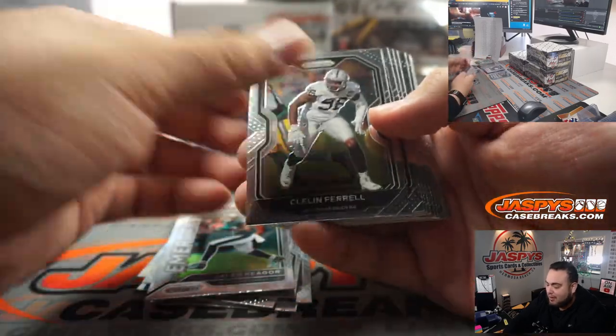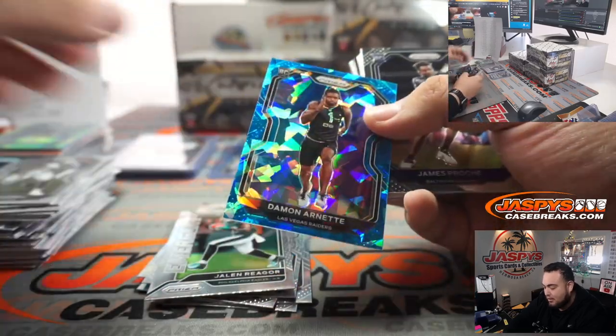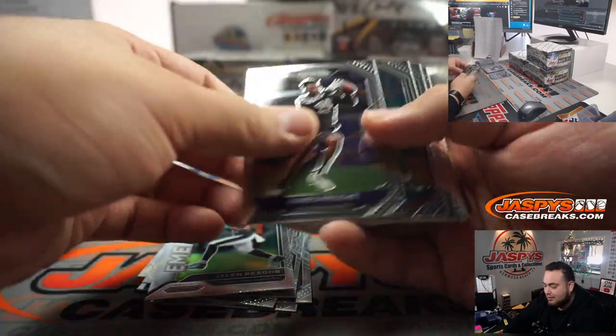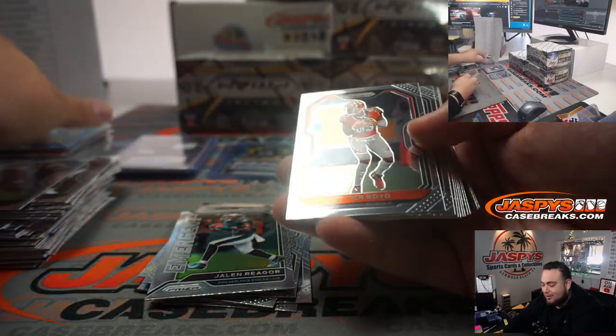They're going to be both at the bottom? I mean, that means there's going to be a... I mean, there's still going to be some in here, but... Damon Arnette. Wow. This is the first time I'm not going to see it. Out of 99. Oh, there it is. There's Tua. Scary. That was a close call.